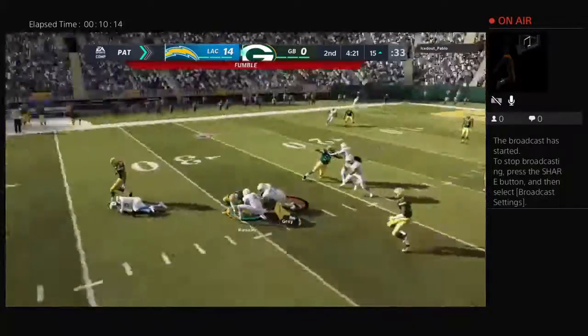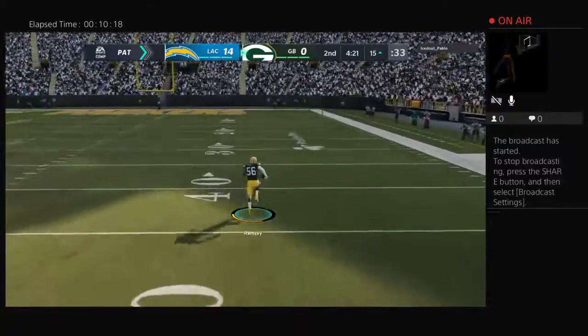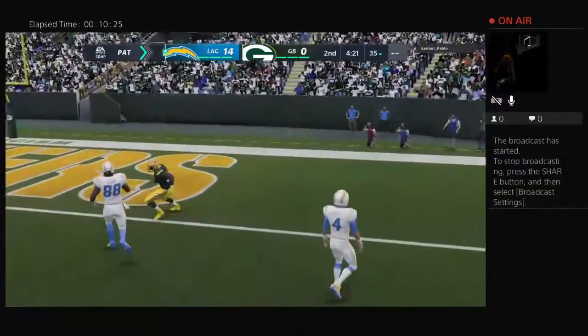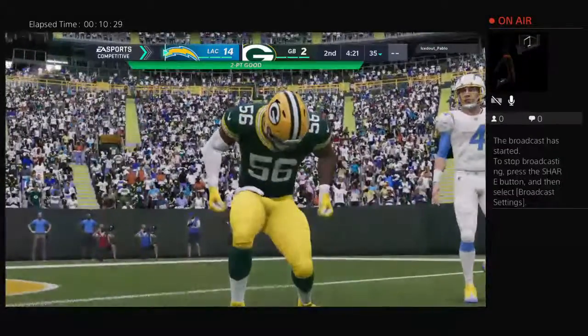Taylor hit. He lost the football. And I think he's going to go. They're not going to get him. The 30, the 20, another 10. And can you believe this? It's 2 points the other way on the fumble return.